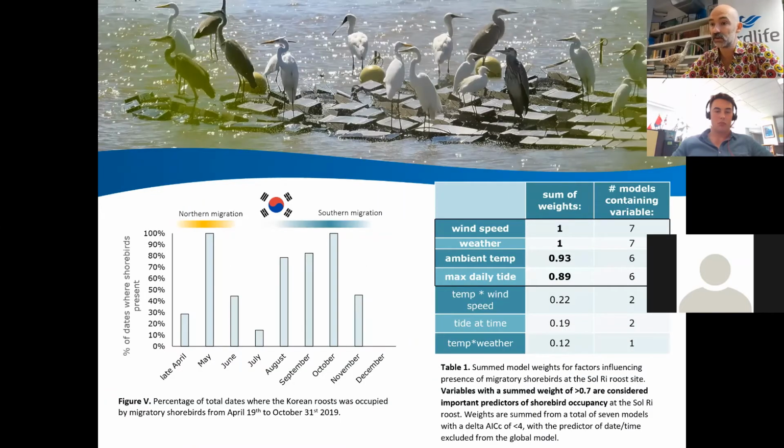So naturally, here we have a look at the Korean results again, which is our ultimate target. We had peak results, so every day during the peak migration, during May, every day of May during northern migration, there was a use of the roost. So shorebirds use the roost 100% of the time during May and October during southern migration, showing that there is just a huge necessity for them at these peak migration times when there's a huge flux of birds coming through. And different species have different phenology and filtering through at different times, but these appear to be the two periods when there's the biggest necessity for roosting, additional roosting capacity.